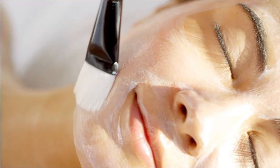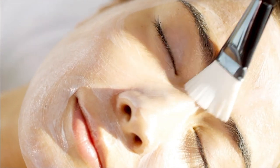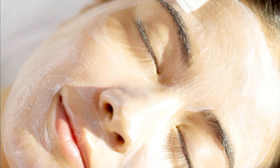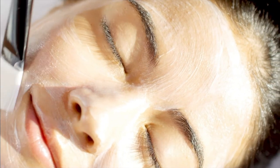The advantages of a curettage-electrodesiccation procedure. The curettage-electrodesiccation procedure is ideal for small lesions or cancerous areas. It is a simple, non-surgical procedure that cures up to 95% of lesions.